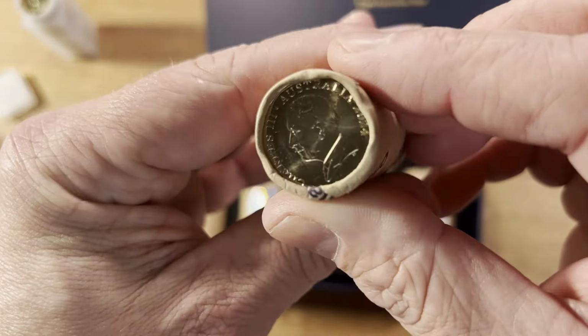So having a look at this one, this is the 2023 $1, and then we've got the 2024 $1. So that's good to get both of those. Obviously I think the 2023 is the most collectible because it's the first dated one ever.